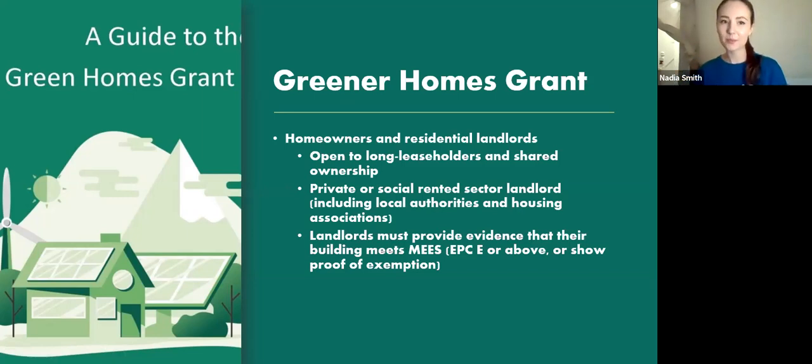So a lot of you will be aware that the Greener Homes grant is something that the government recently launched, and it is a relatively good amount of money that supports homeowners and residential landlords to green their homes, reduce their carbon emissions, and invest in their homes through a voucher, which will be paid to the installer or the contractor who is installing the measures for the homeowner or residential landlord.